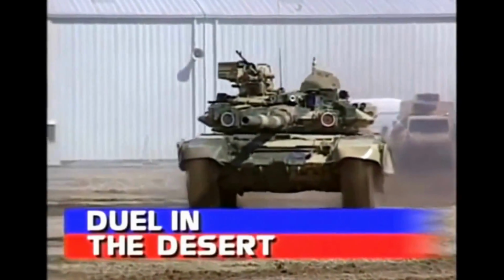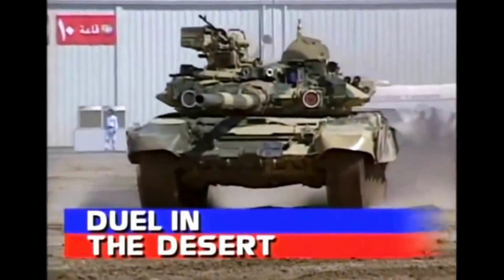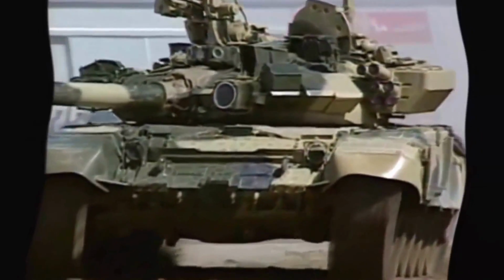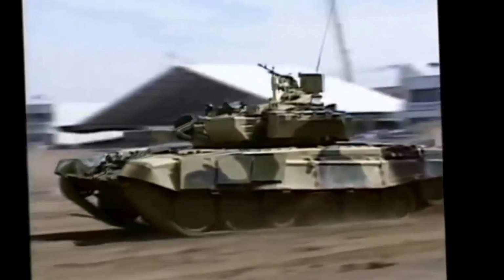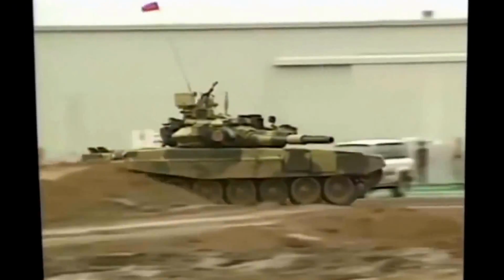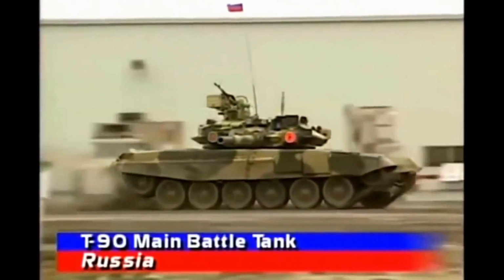In a mid-1990s Russian design competition, a principal new tank was selected for its potent blend of advanced firepower, modern electronics, and armor protection. It is one of the brightest stars in the arms market today. This is the Russian T-90 main battle tank.